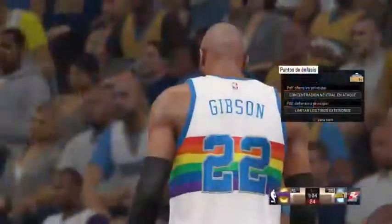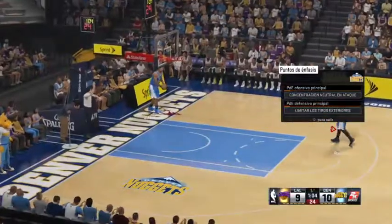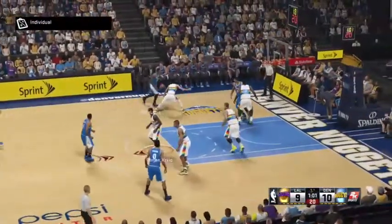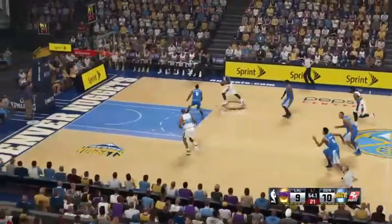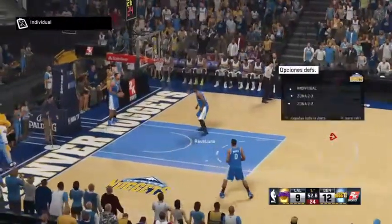Damian Lillard off to a great start to his NBA career. Year one, he was the 4th ever unanimous Rookie of the Year. And then year 2, his first All-Star appearance. Denver with a platoon swap here on the floor. And then for Los Angeles, Henson checked in for Cousins. Young comes in for Pierce. And Bradley subbed in for Brandon Jennings.